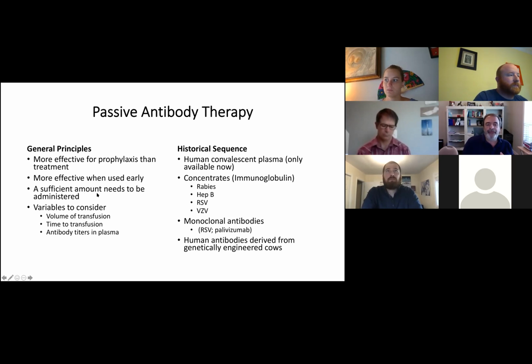You need to give the right amount. The right amount not only depends on the volume of transfusion, but also on the antibody titers of that plasma. Not all convalescent plasma are created equal. Some patients develop a better antibody response than others.